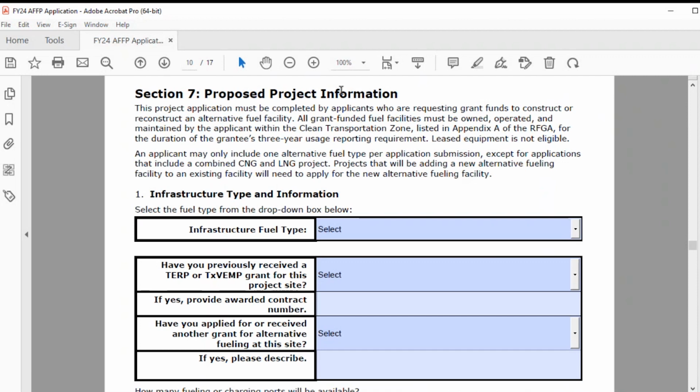Section 7 is the proposed project information. So with this information, all grant funded fueling facilities must be owned, operated, and maintained by the applicant within the clean transportation zone. This is listed in Appendix A of the RFGA. And they must own and maintain this for the duration of the grantee's 3-year usage reporting requirement. Leased equipment is not eligible.